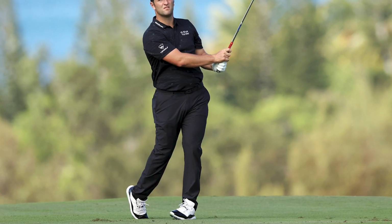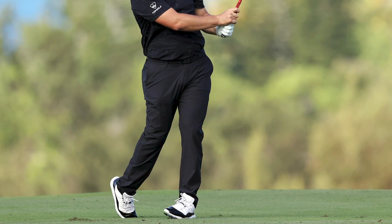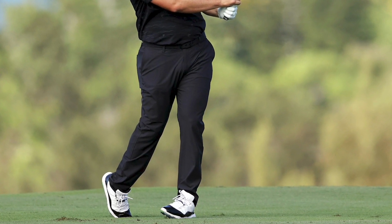Jon Rahm this past week was seen not wearing Adidas. He's parted ways with the company. He will now be wearing Travis Matthew from now on, and he was wearing some Jordan 11 golf shoes. I don't know if this is because he doesn't have a shoe contract as part of the Travis Matthew deal and he's just free to wear whatever he wants. I'm not sure, but still kind of cool to see the Jordan 11. Interesting to see what Rahm wears next.